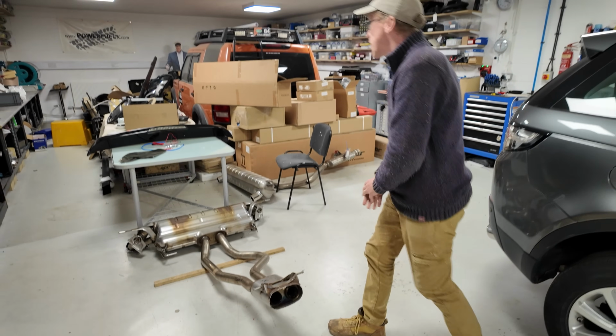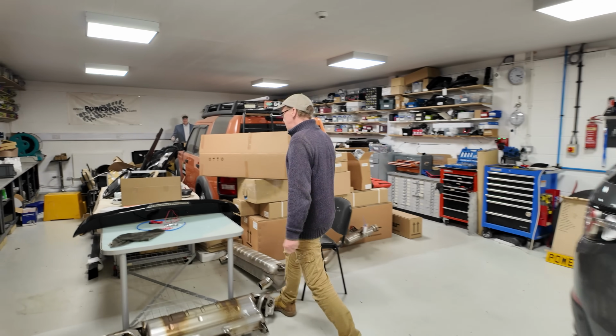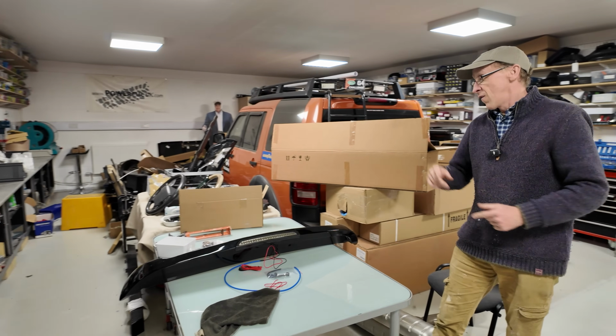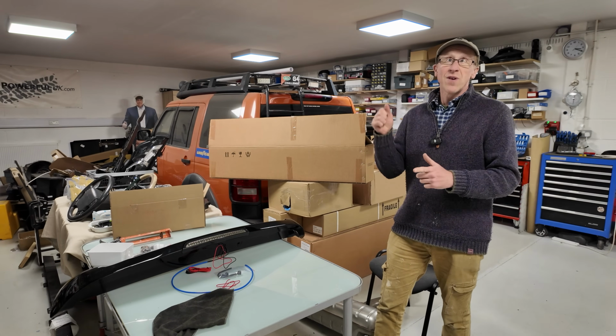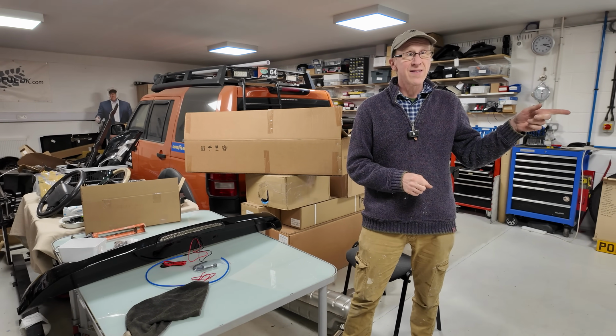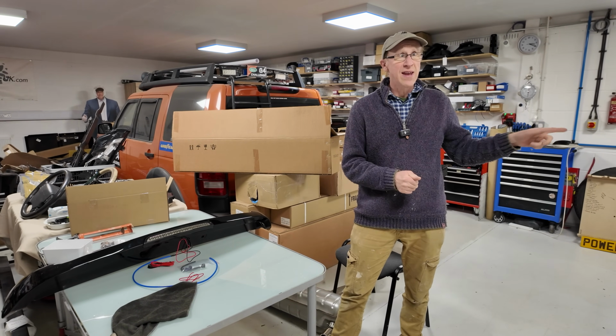Right, what else have we got? Oh, this is new. This is a new spoiler we've designed for the Land Rover Discovery 3 and 4. Right, should we move the cars around, Destiny? Let's get the Discovery 3 in here and take a look.